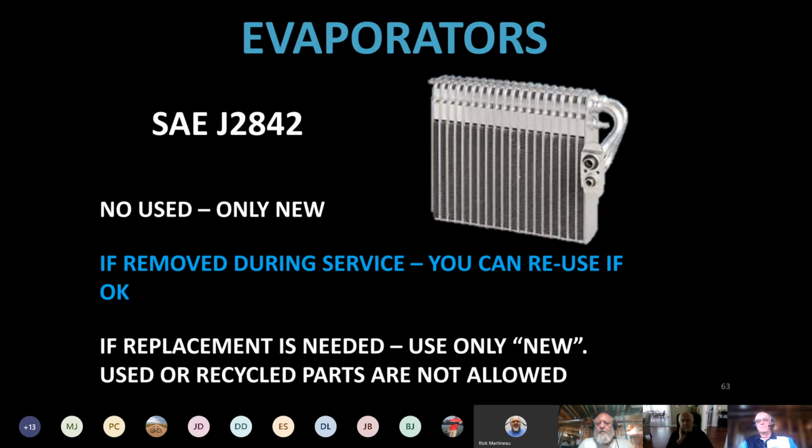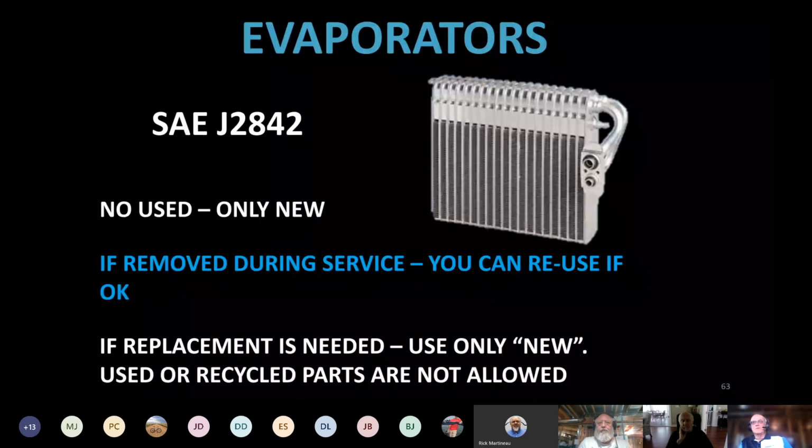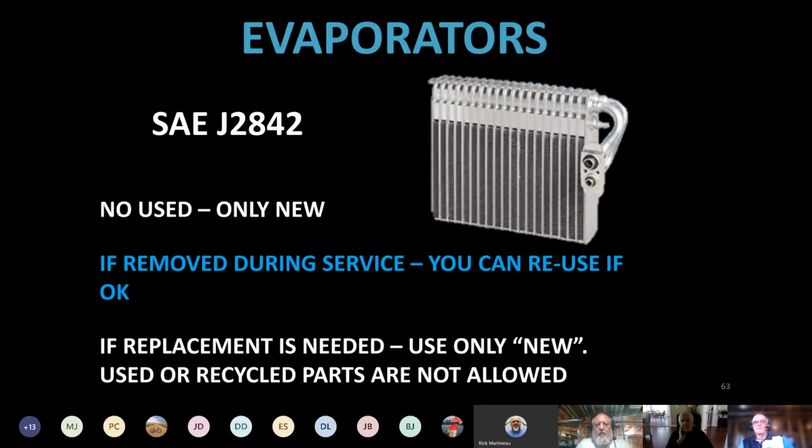The evaporator has been made more robust, thicker. It's got some anti-corrosion coatings inside of it. And there's a change in model years, where an evaporator from a 134a system may look the same as a 1234yf one, but that's why that J standard is in there. You must only use new when replacing the evaporator.